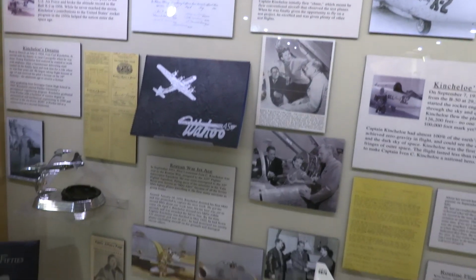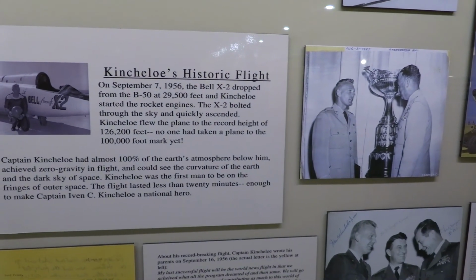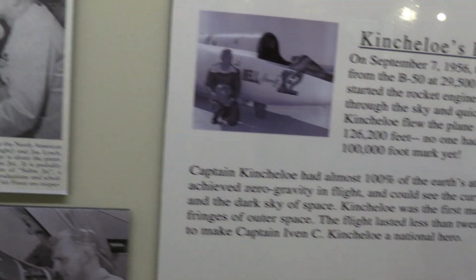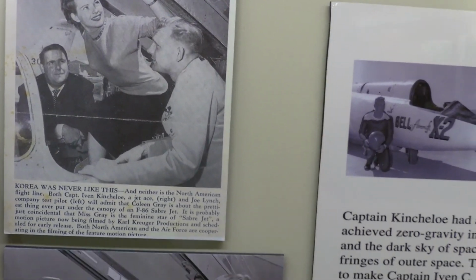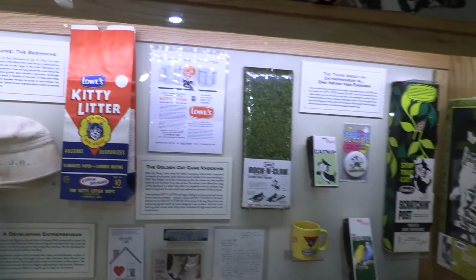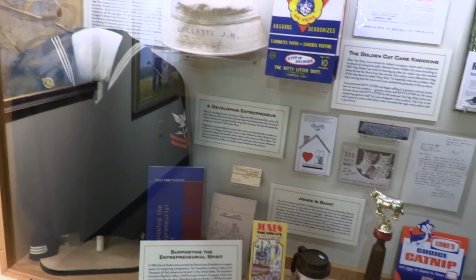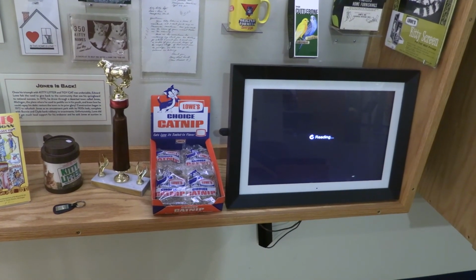Charles Chicolis, and I probably pronounced that last name wrong, historic flight. And there you have it in 1956. He flew that baby to 126,200 feet into space. No one before had gone more than 100 feet. Where I think we're all familiar with Lowell's kitty litter. This is where it all started, with the kitty litter.